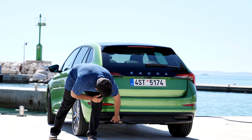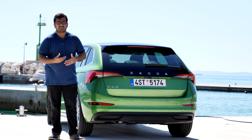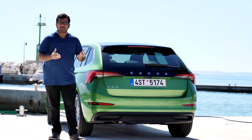So the Scala is, to me, kind of like a baby Octavia for somebody who doesn't want something as large as the Octavia, but something that is still more practical than the Golf and for a bargain. Seems to be pretty good, at least on paper so far.